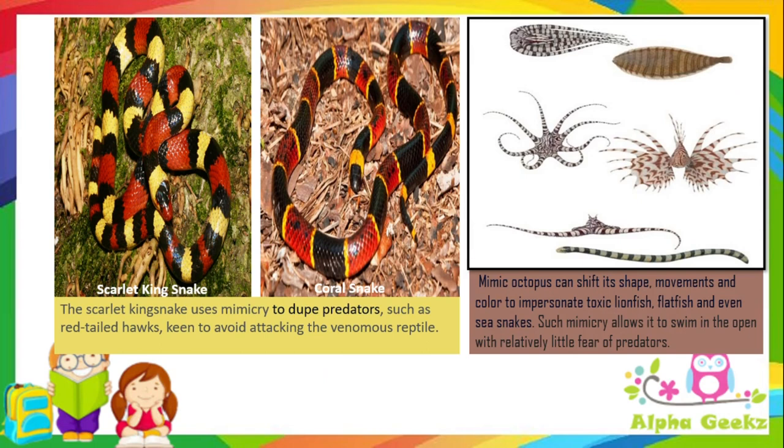Here we have the mimic octopus which can shift its shape, movements and color to impersonate toxic lionfish, then the flatfish and even the sea snakes. Such mimicry allows it to swim in the open with relatively little fear of predators.